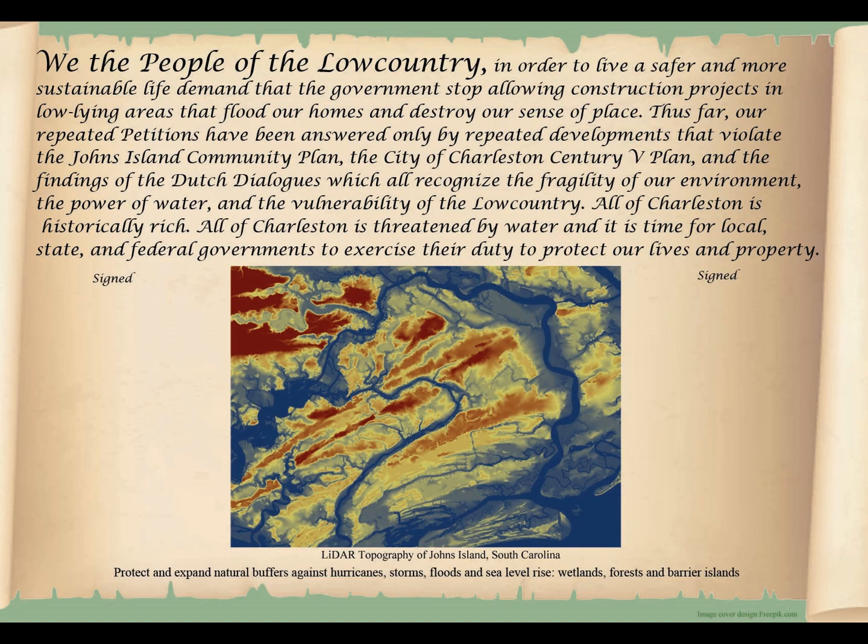All of Charleston is historically rich. All of Charleston is threatened by water, and it is time for local, state, and federal governments to exercise their duty to protect the lives and property of its citizens. And we invite you to become signatories to this declaration. We will post it online. We haven't figured out quite yet, but it will soon be posted online. And the original document will be making its rounds to city council meetings and other meetings of public gatherings.